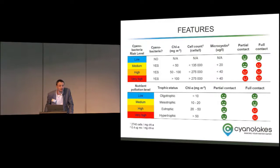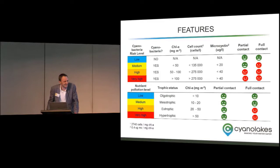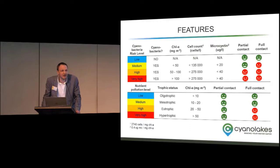Florida says it doesn't apply to Victoria. Okay, so this is the second part of my answer: we are not a government agency and we do not issue government-issued warnings. If you don't want to make this public, that is your decision. That is up to you. You are the one who needs to issue the warning, not Cyanolakes. And that disclaimer is on our page, and you can go and read it there.